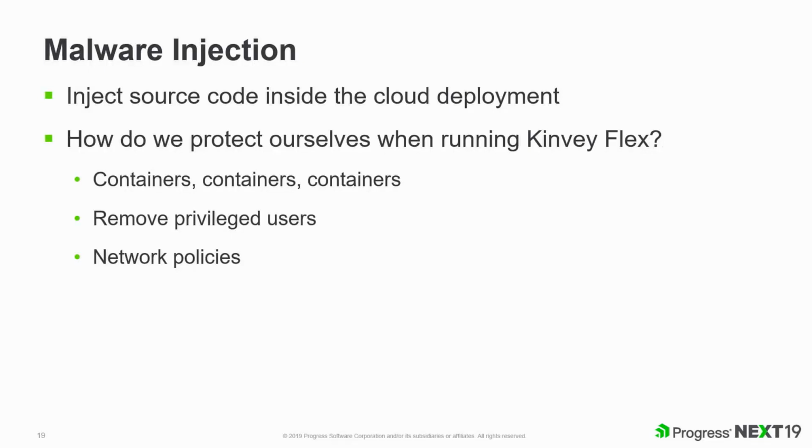How do we protect that inside Progress? One of the services that we provide in Kinvey is called Flex. This is a serverless environment which allows Node.js execution inside the cloud deployment. This is used mainly for manipulating your data or executing different events based on different schedules. And you can put anything inside.